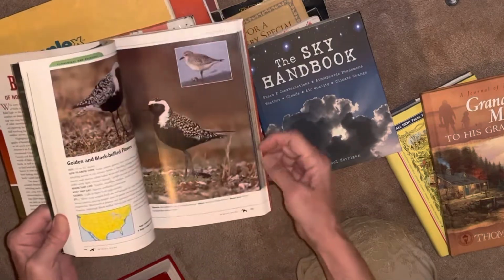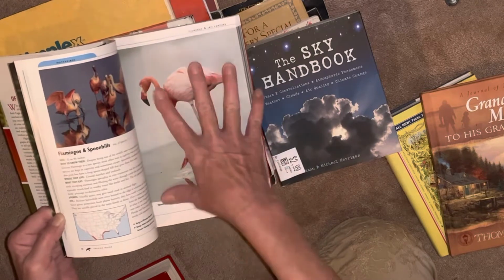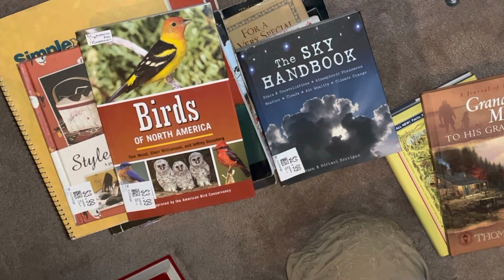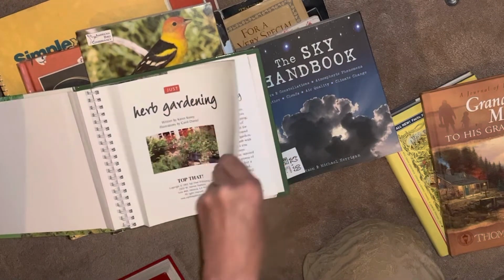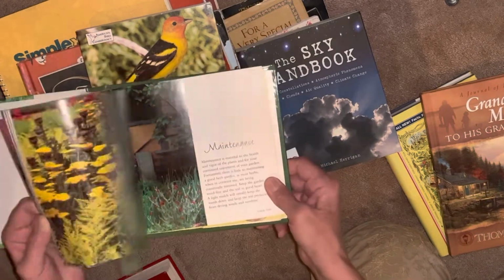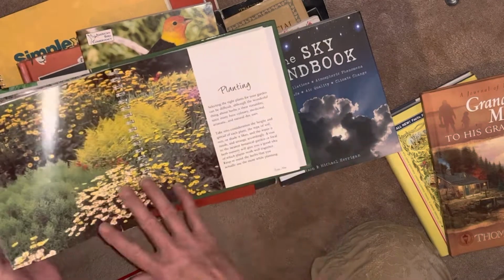Here are some great bird books for tags and journals and whatnot. Cut out those pictures. Oh my gosh, there are so many books over here. I'm hoping I get this done fast. Herb gardening, again, you never know. You just pick up a book and start going through it, and it has cute little illustrations and great, nice photos. Isn't that pretty?